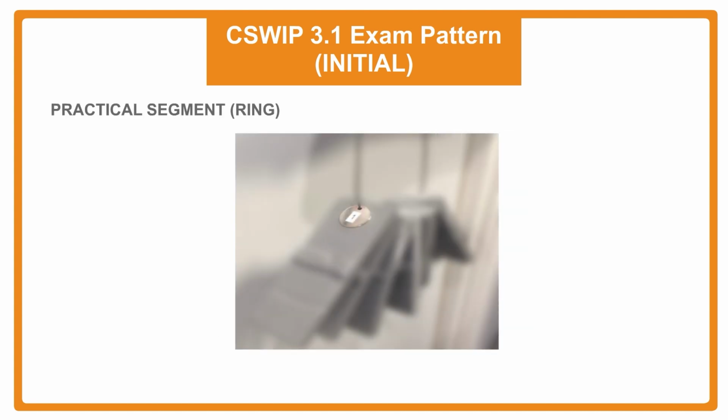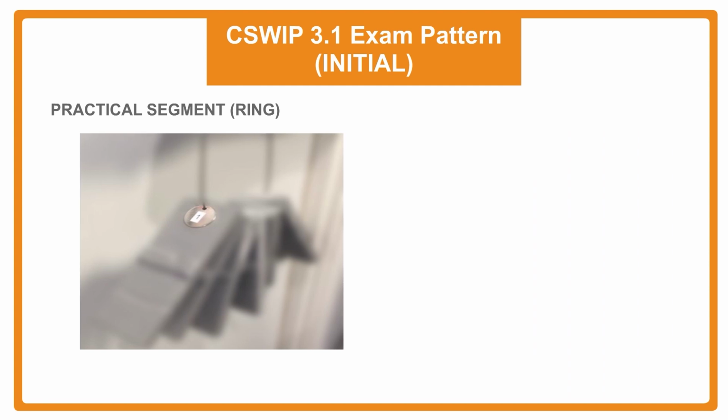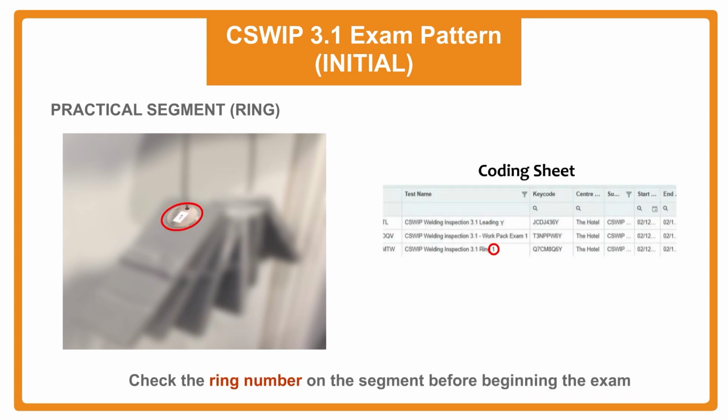This exam is a significant component of the CSWIP 3.1 certification. You will be given a group of segments that have been tied together with steel rope. Each segment of this examination requires you to answer 3 questions, and the total time is 1 hour and 30 minutes. The assigned ring will have a number. Verify the ring number with your coding sheet before starting the exam.